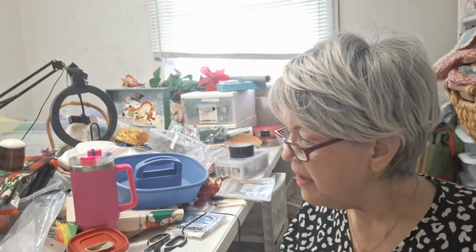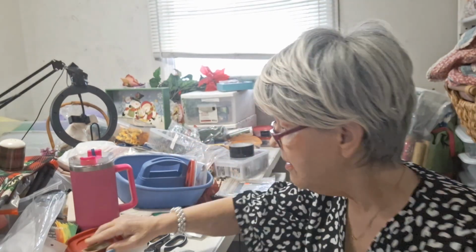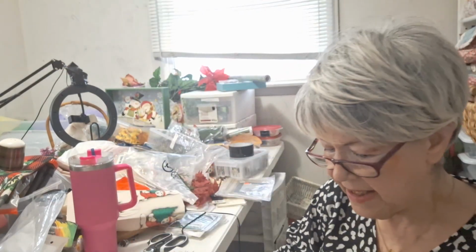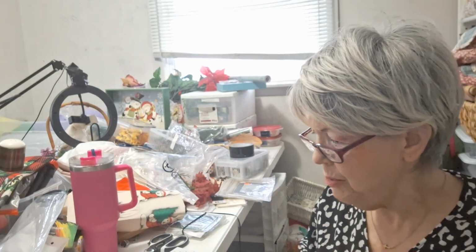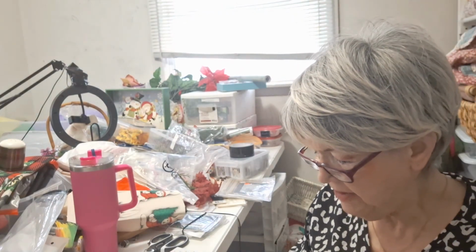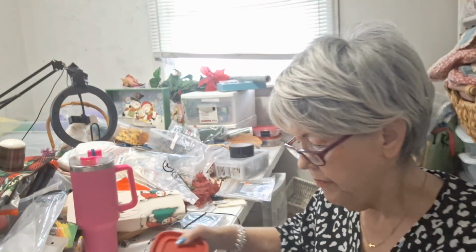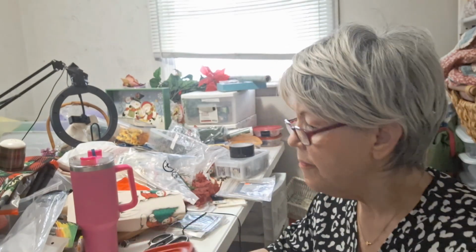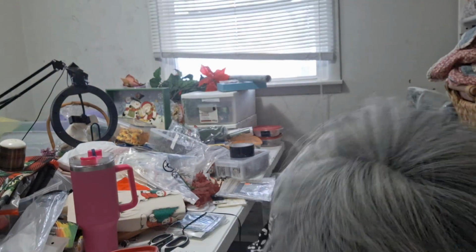I know I'm looking very disorganized. I need to find what I've got, what I'm working with, and each time I come in here I have to do this because I get discombobulated. Safety pins. I need a container for those.